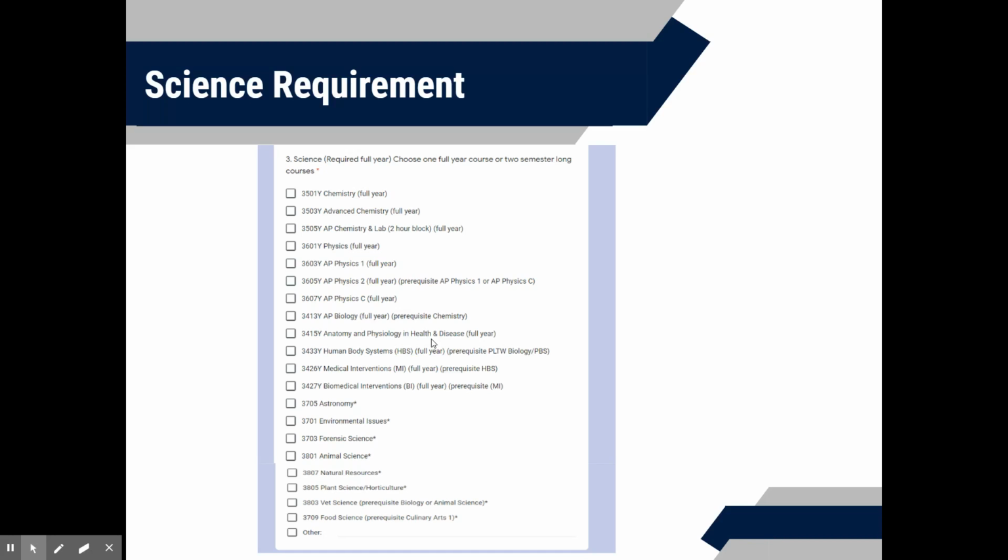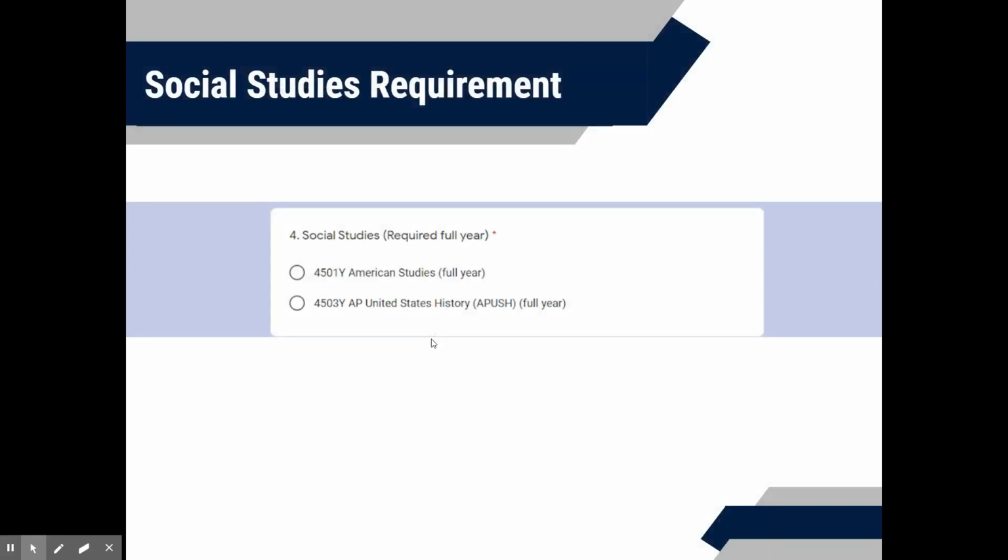So when we're looking at the science requirements and the choices that you have for next year on your course selection sheet, here are all of the choices. So make sure again to read the descriptions in the book. Ask your teachers if you have any questions about what fits for you. Ask your counselor, reach out, and you have time to look over all of the descriptions and make sure you have the right fit.